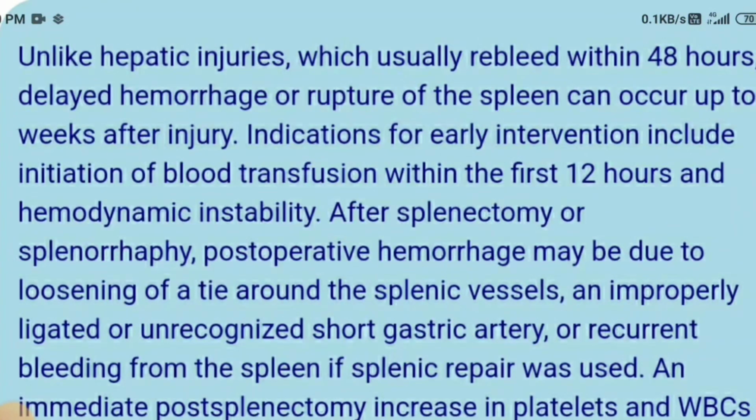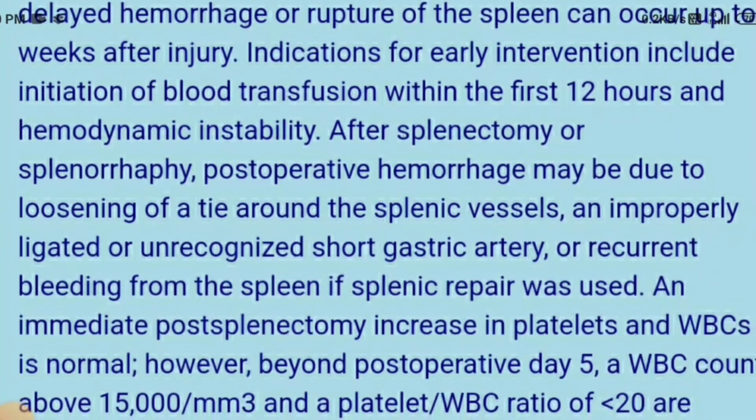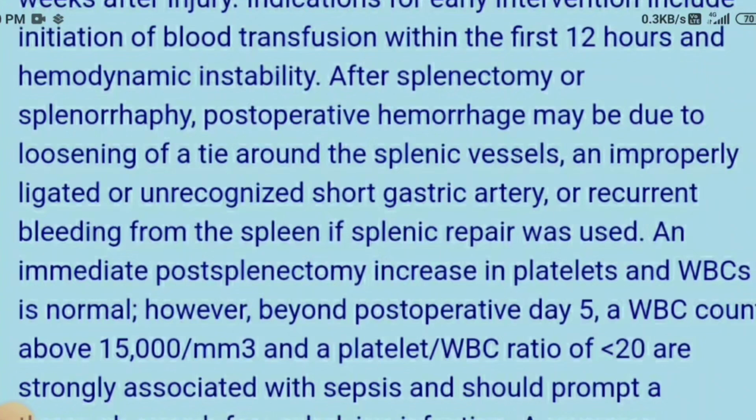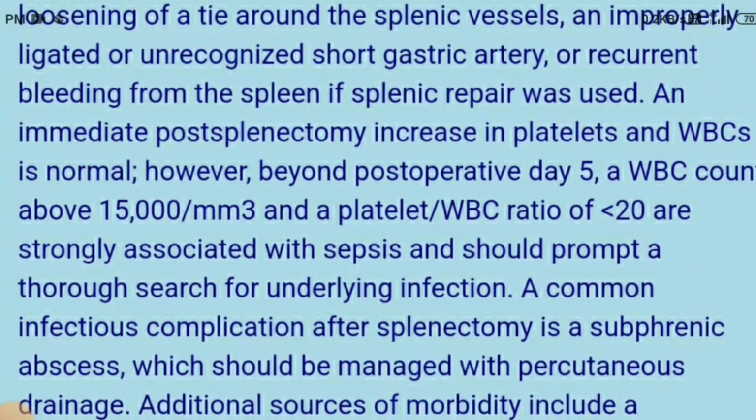Unlike hepatic injuries, which usually bleed within 48 hours, delayed hemorrhage or rupture of the spleen can occur up to weeks after injury. Indications for early intervention include initiation of blood transfusion within the first 12 hours and hemodynamic instability. After splenectomy or splenorrhaphy, post-operative hemorrhage may be due to loosening of a tie around the splenic vessels, an improperly ligated unrecognized short gastric artery, or recurrent bleeding from the spleen if spleen repair was used. An immediate post-splenectomy increase in platelets and WBC is normal.